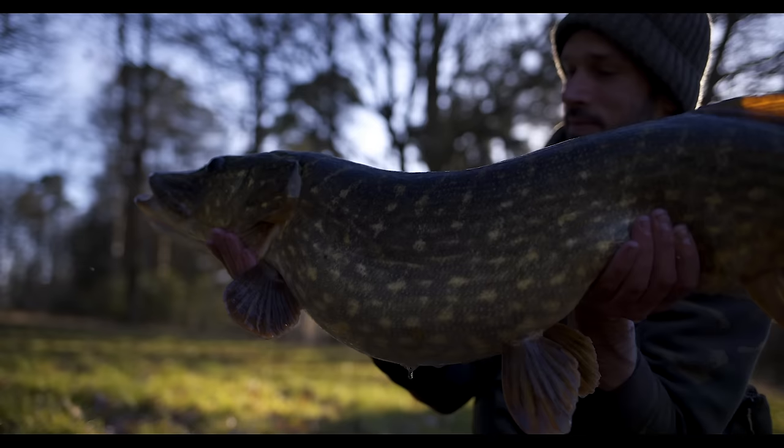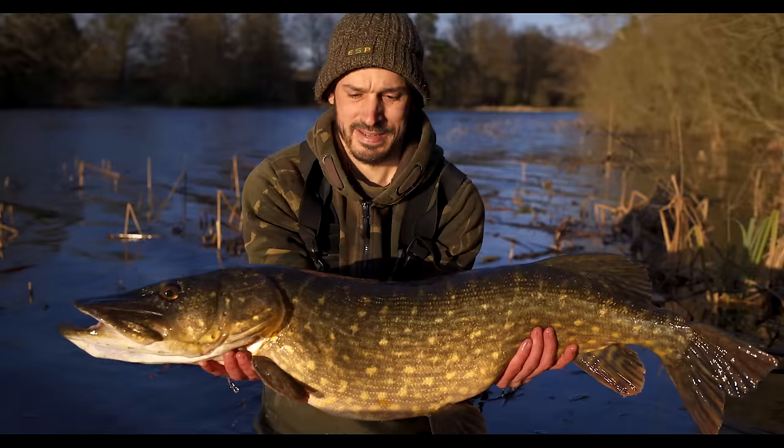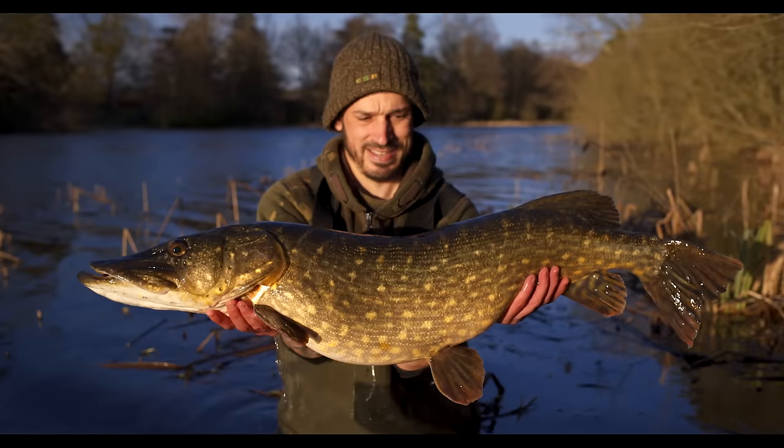I can't tell you how happy I was. It's not the biggest pike in the world, but it means so much from a venue like this. One that had sort of been discredited for big pike, and one that was really the unknown. This fish almost certainly had never seen a hook, and how exciting is that? And an absolute privilege to catch that fish, and yeah, it was a special moment. Loved it.